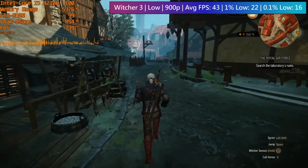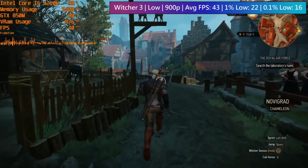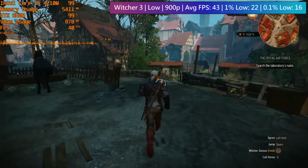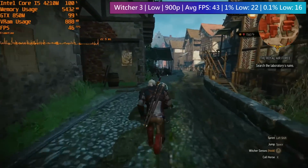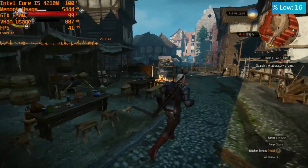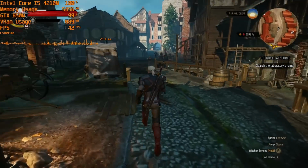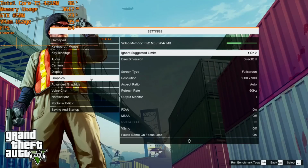So running around Novigrad now, and we're still seeing above 30 FPS. The game still looks fairly decent with the low settings, and for the most part it is a playable experience, though you can expect some stutters here and there, especially when there are more NPCs on screen because of the weaker CPU. So let's jump into GTA 5.